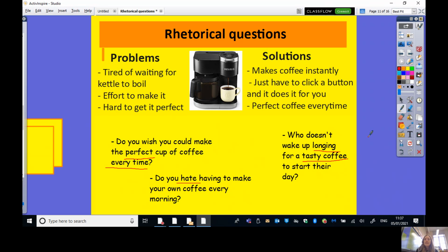So I've used really lovely noun phrases and adjectives to really emphasize my point, okay, that it really brings to mind those pictures of what I'm wanting. It's almost like I could taste that delicious coffee already.